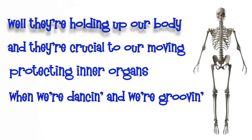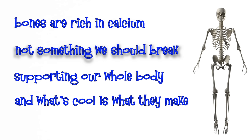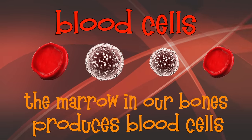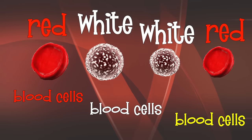Well, they're holding up our body and they're crucial to our moving. Protecting inner organs when we're dancing and we're grooving. Bones are rich in calcium, not something we should break. Supporting our whole body, and what's cool is what they make. They make our blood cells. The marrow in our bones produces blood cells. Red and white and white and red. Both types of cells, that's what I said. Our blood cells, our blood cells, our blood cells.